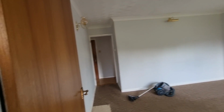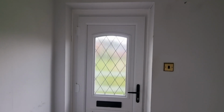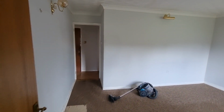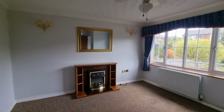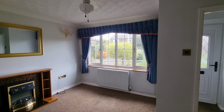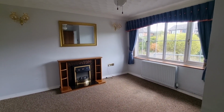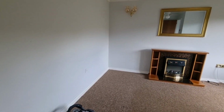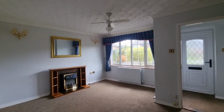Okay, so we're just heading in through the entrance door to the front. So we're straight into a small hallway, radiator and the entrance door we've just come through. There's another door that takes us through into the lounge. So we have properties UPVC double glazed throughout. So we've got a lounge, window to the front and radiator. So it's oil fired central heating to the property.